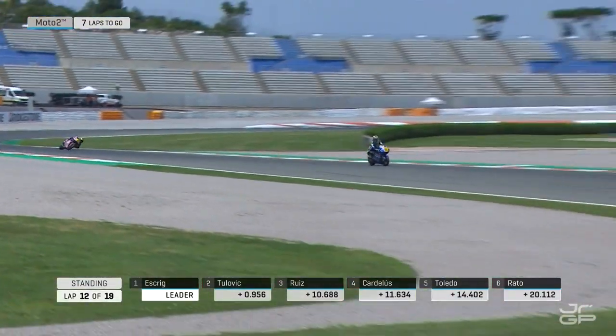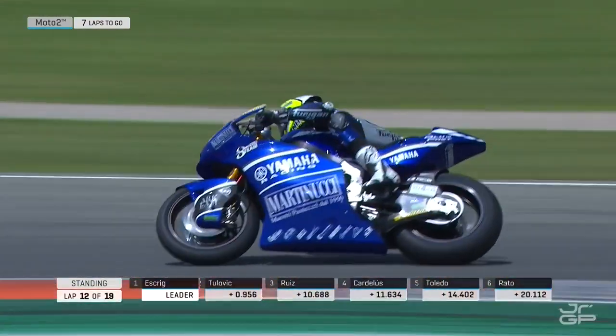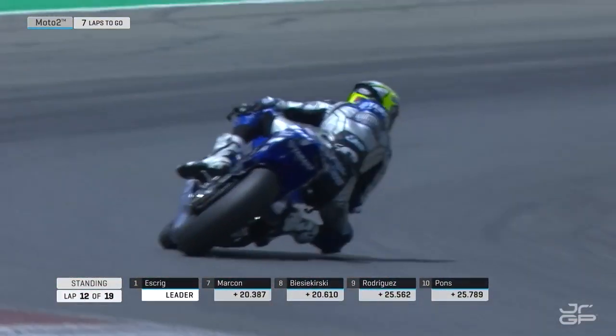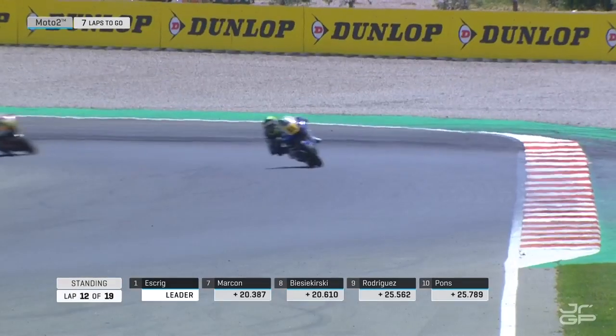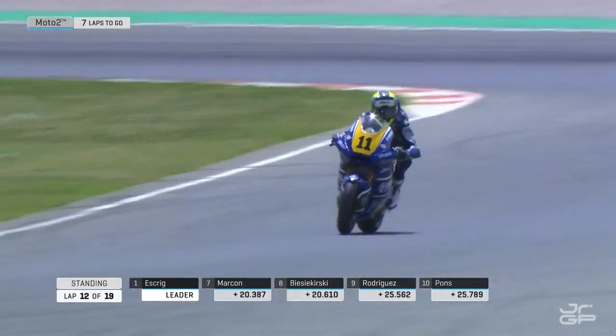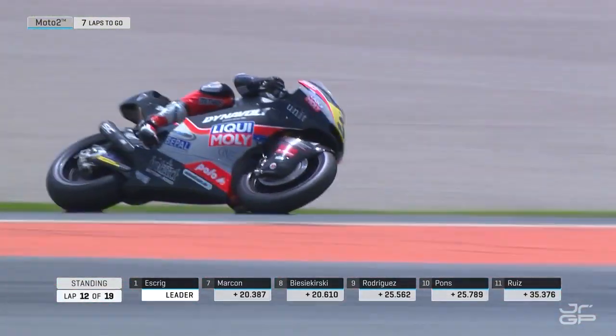So Alex Escrig will know that. His team will be putting it on his pit board. He'll know the gap is around about a second. So this is going to be very interesting in the last 6.5 laps to see if Lukas Tulovic can reel him in properly. But then reeling Escrig in and making a move is a completely different kettle of fish. It is indeed.